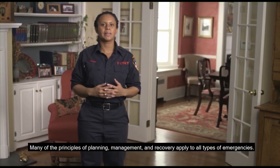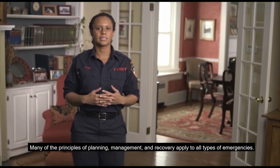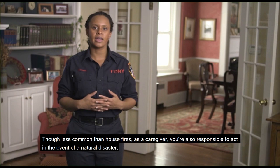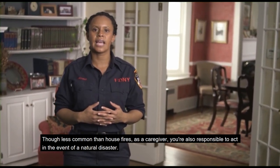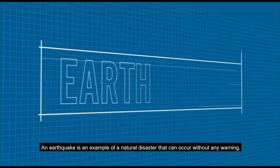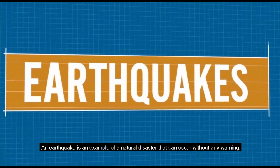Many of the principles of planning, management, and recovery apply to all types of emergencies. Though less common than house fires, as a caregiver, you're also responsible to act in the event of a natural disaster. An earthquake is an example of a natural disaster that can occur without any warning.